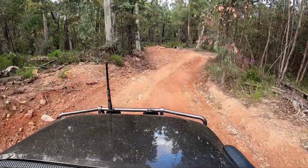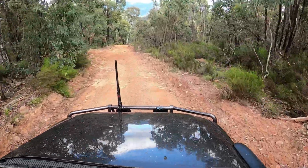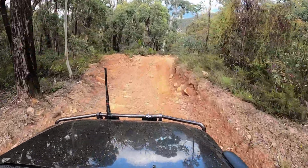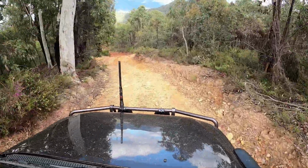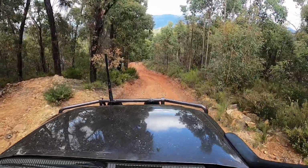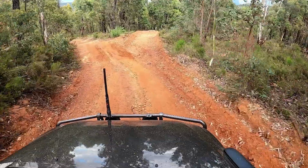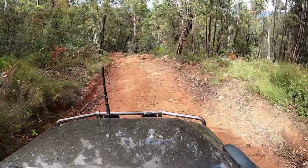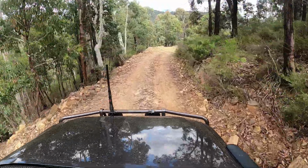And as is always the case with this steep stuff, it's just a case of slow and steady. Use your low gearing. Let the vehicle do as much work as it can. And there's plenty of washouts on this track to direct water off the track, as you can certainly see. Again, not too long before, like a lot of high country tracks, you're working your way along with a drop off on one side.